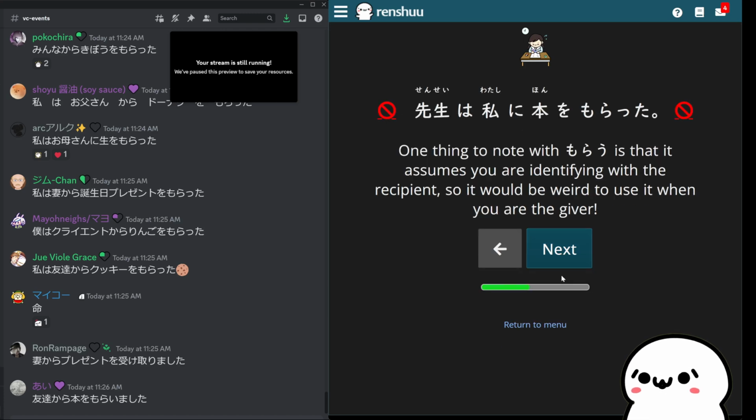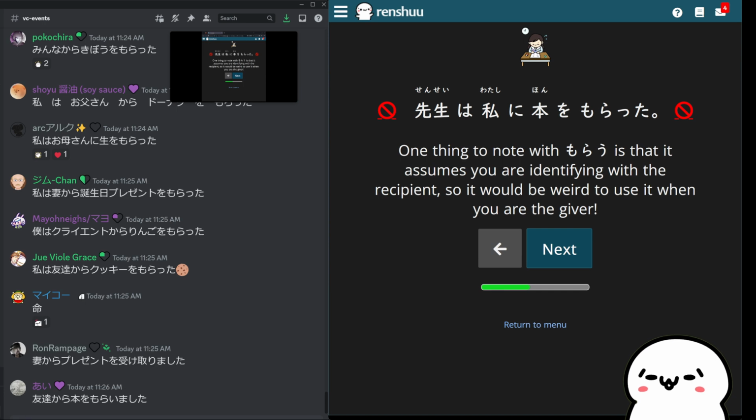Now, there's one small thing to mention. We never use this to describe us giving, as in you, I, receiving something. Typically, when you talk about, say you gave your friend some money, it's typically, even in English, I'd say it's more often that you say, I gave my friend some money. I would argue that is more common than saying my friend got some money from me. And it's similar in Japanese.